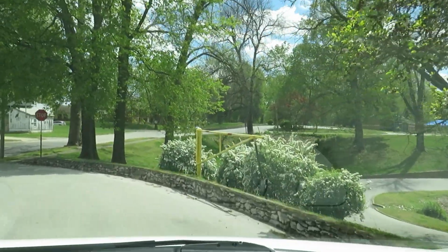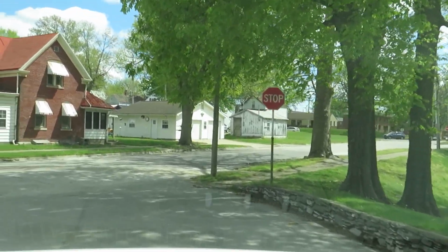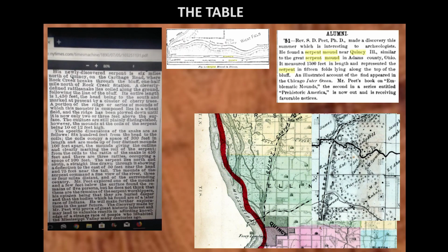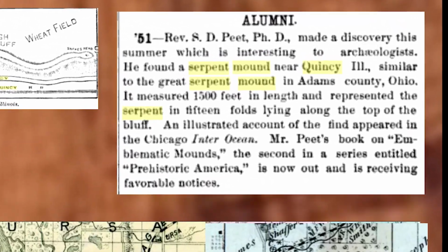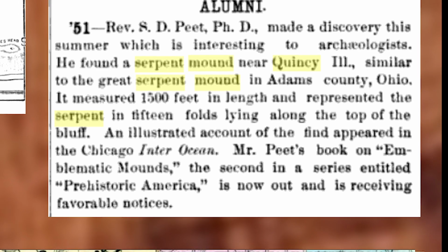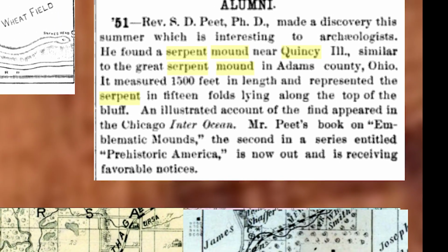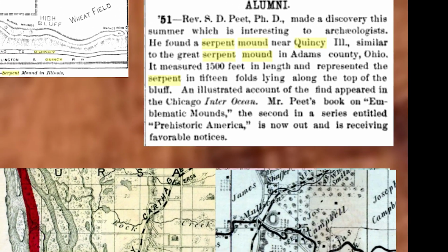Let's leave Indian Mounds Park, Quincy, Illinois, and go search for the Serpent Mound. Let's take the evidence we have and throw it on the table. Let's look at an article stating how Mr. Pete made a discovery this summer, which is interesting. He found a Serpent Mound near Quincy, Illinois, similar to the Serpent Mound in Adams County, Ohio. It measured 1,500 feet in length and represented the serpent in 15 folds lying along the top of the bluff.